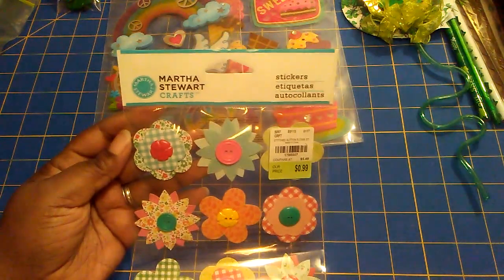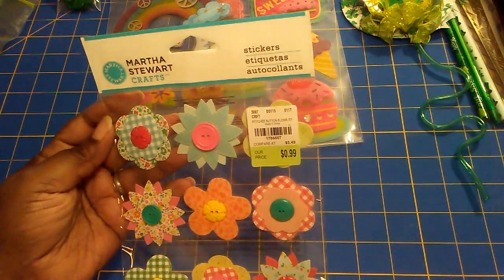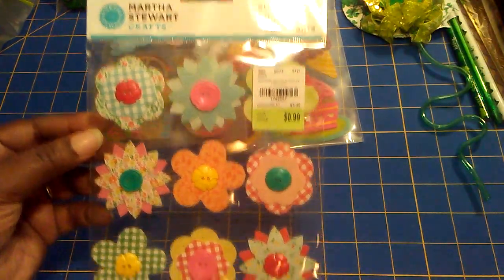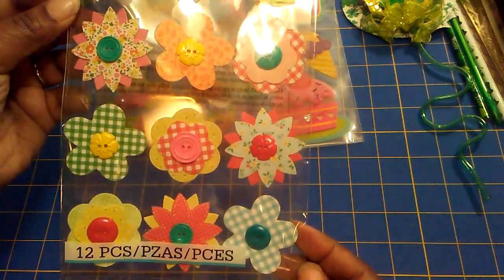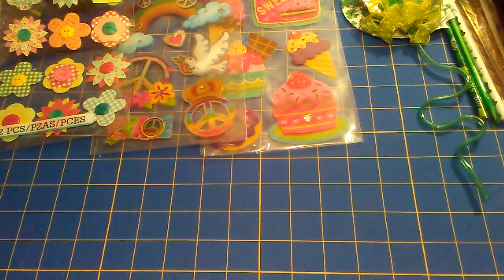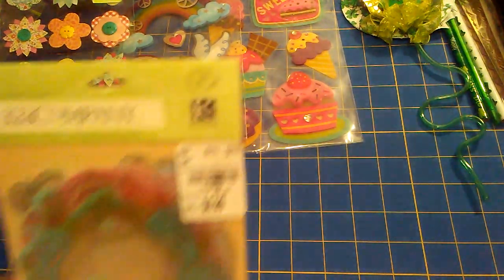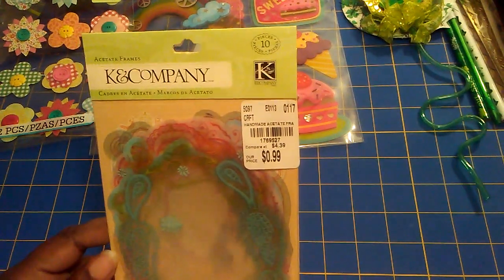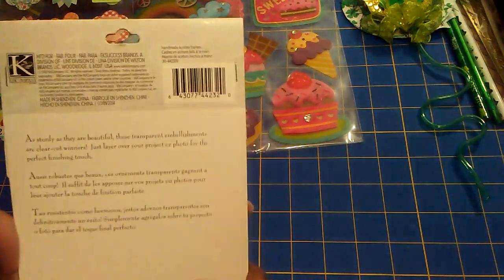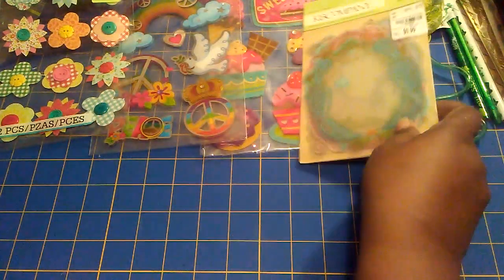Then I have some Martha Stewart crafts. These are, how many in this pack? 12. Let's see. The little button, little embellishments. And then what do we have here? Some handmade acetate frames. There's 10 piece in here by Can Company. Thank you. Thank you.